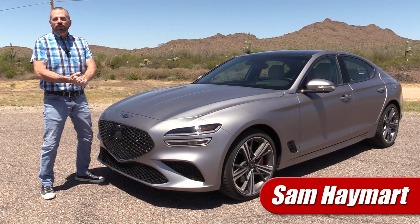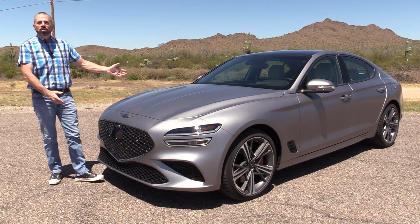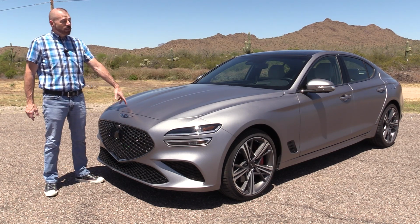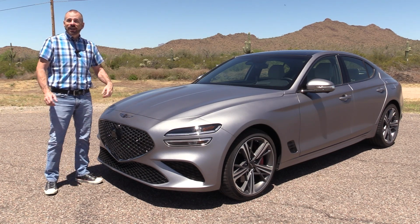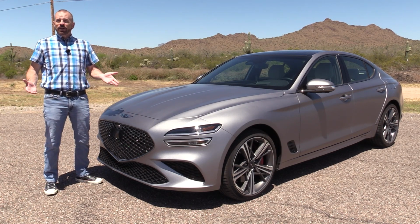We have been testing a lot of sports sedans this spring, and this week we have the 2024 Genesis G70, and this is the Sport Prestige, which means it's got the fire-breathing 3.3 liter twin turbocharged V6 under the hood. So we're gonna show it to you inside and out. We're gonna take it for a drive, and then I'm gonna tell you what I really think.